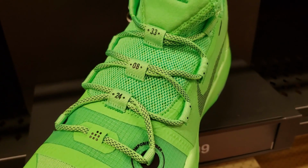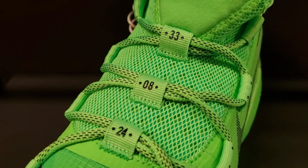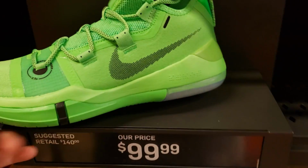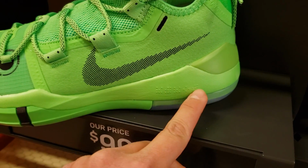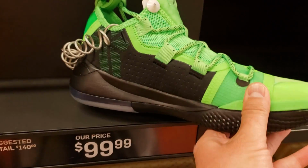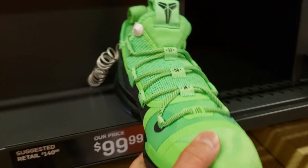Let's take a look at these, you guys. Got the 24, the 8. What's the 33? Am I missing something? I don't know what that 33 is. Got something in Braille right here. I don't know what that says. 5 letters. Yeah, got Kobe's signature right there.